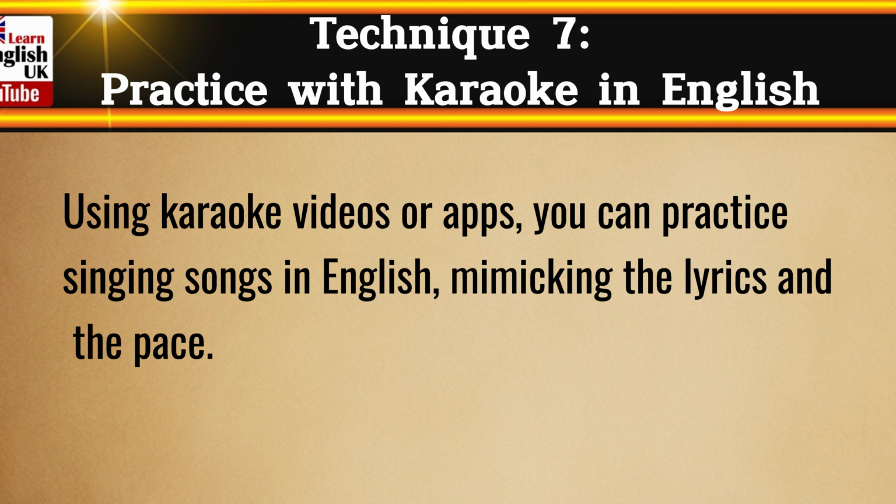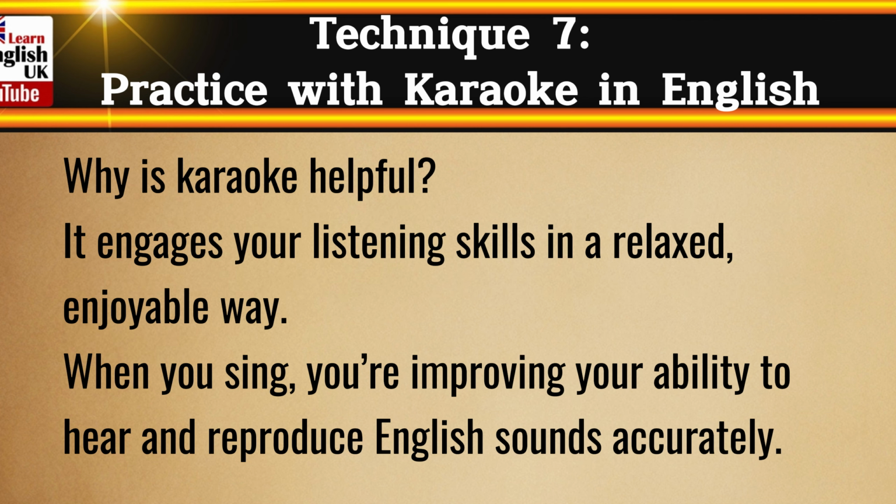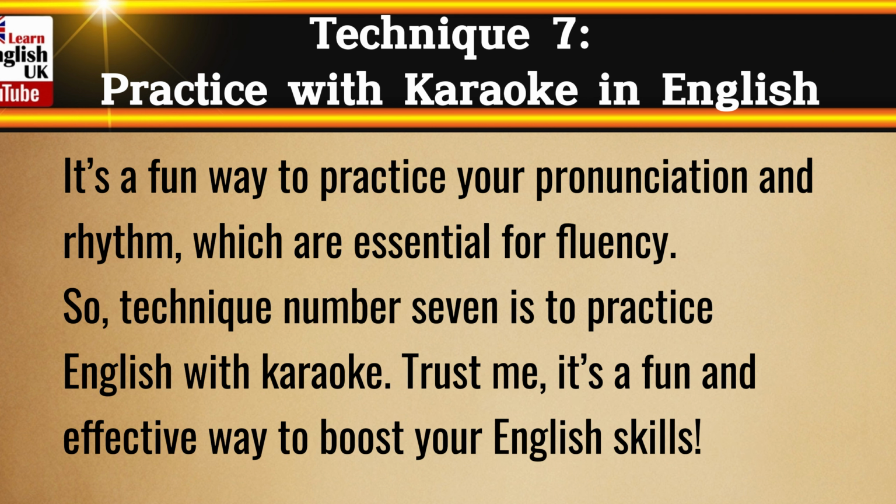Using karaoke videos or apps, you can practice singing songs in English, mimicking the lyrics and the pace. Why is karaoke helpful? It engages your listening skills in a relaxed, enjoyable way. When you sing, you're improving your ability to hear and reproduce English sounds accurately. It's a fun way to practice your pronunciation and rhythm, which are essential for fluency.